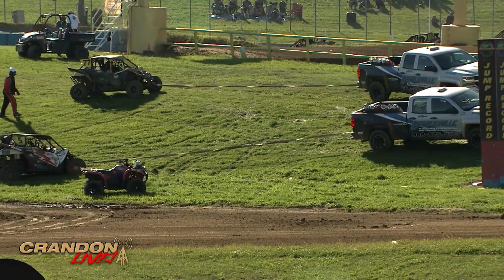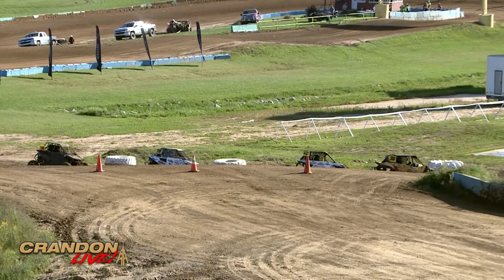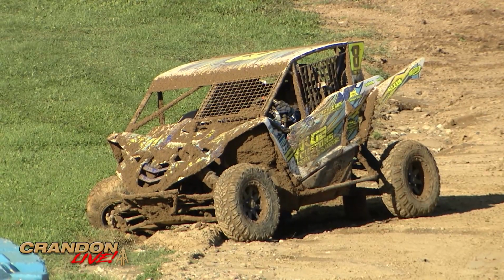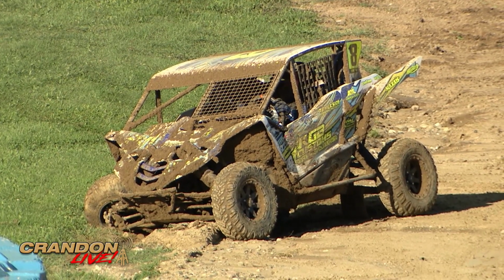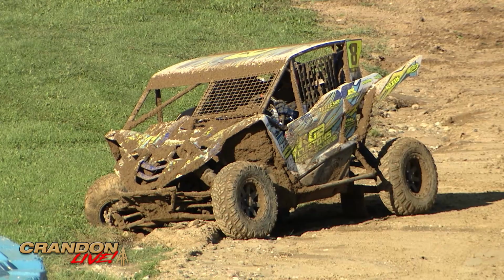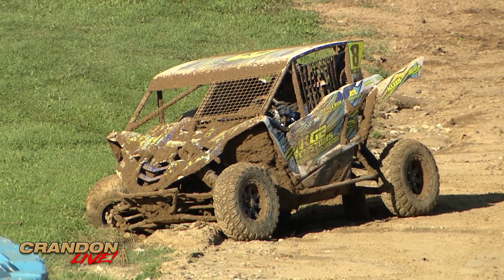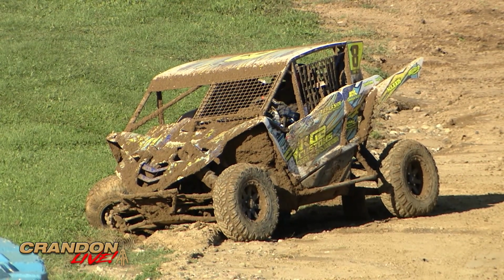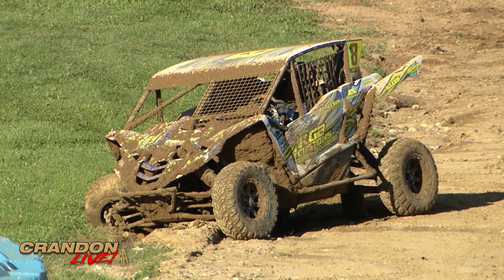Anytime you see that tow rope in the middle of the race, it is not a good thing. Looks like that's going to bring things to a halt. We got the number 8 there with some heavy, heavy front end damage. That is Corey Podolsky. Man, Podolsky, that is tore right up. Yeah, look at how thick the mud is on there, too. Running right in the middle of the pack, and that mud just absolutely caked onto that UTV. Wow.